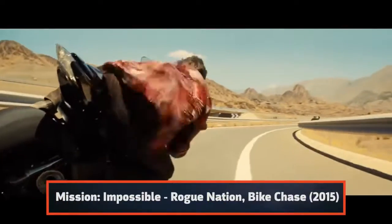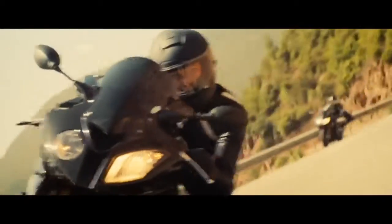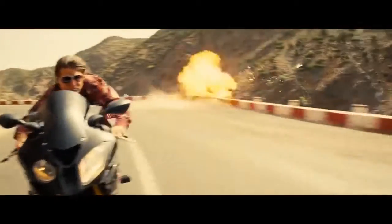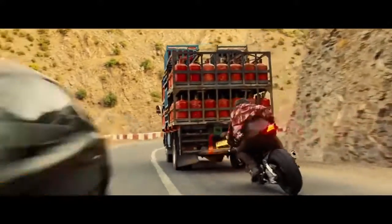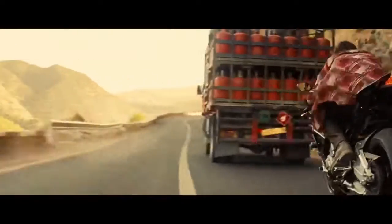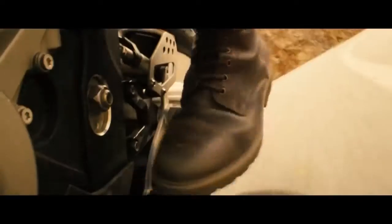The motorcycle chase in Rogue Nation is a stunningly dangerous sequence. Ethan races after Ilsa in order to get some stolen files back, skidding around the alarming bends of the Marrakesh highway in Morocco while also trying to evade the bad guys hot on his trail. Cruise makes sure we know it's him performing these high-speed stunts by not wearing a helmet for the entire sequence.